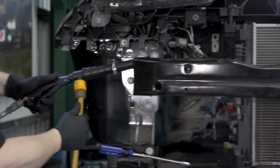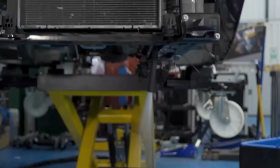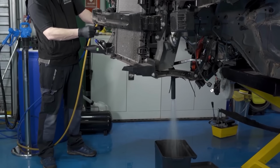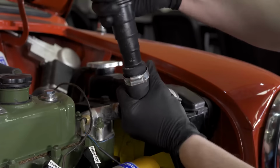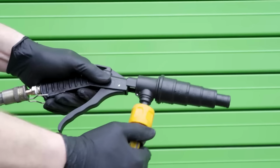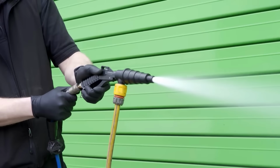That's where the Laser Tools Coolant System Flusher comes in. It attaches to the radiator and flushes it out with water. If you need more pressure, just pull the trigger on the handle. The rubber nozzle fits 5 different hose sizes, so even old and rare collector cars can get a good cleaning.